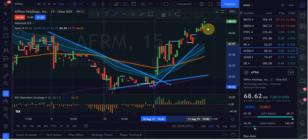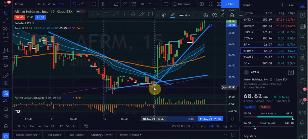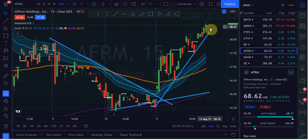And what I want to do is connect lows that make higher lows, and then finally break out, and that would be an ideal opportunity to get in if you weren't around at the market open. So every trade looks the same. When I say that, I mean it.